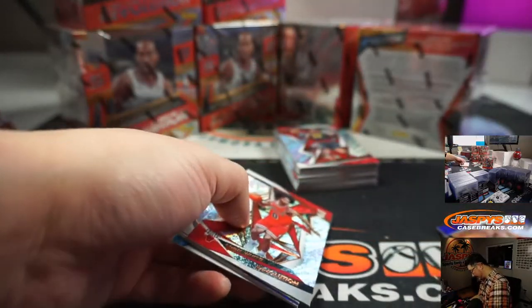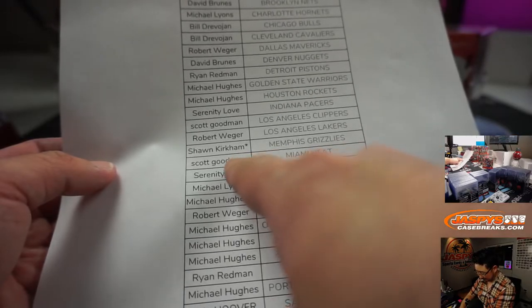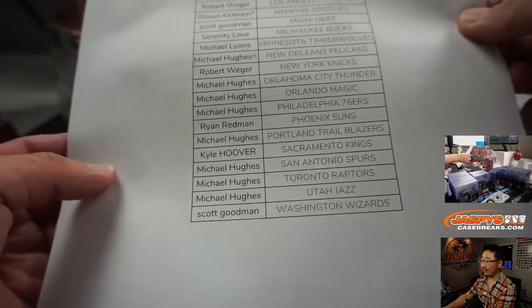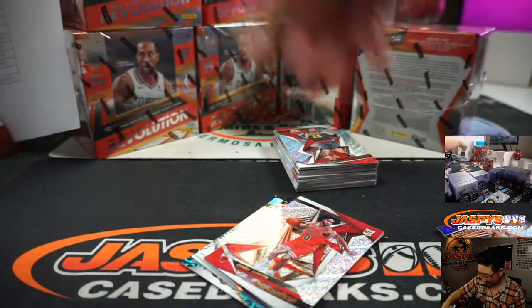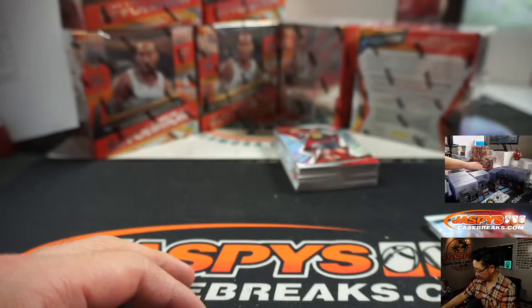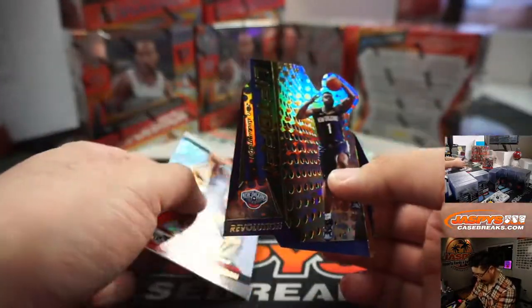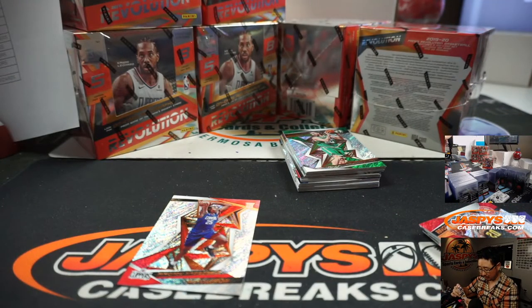Did I print out this list? What am I doing here? Scott Goodman, Miami Heat. There's everybody. Rosier Groove. And nice Zion die cut. Lift off. 5, 4, 3, 2, 1. We have lift off. We have lift off.